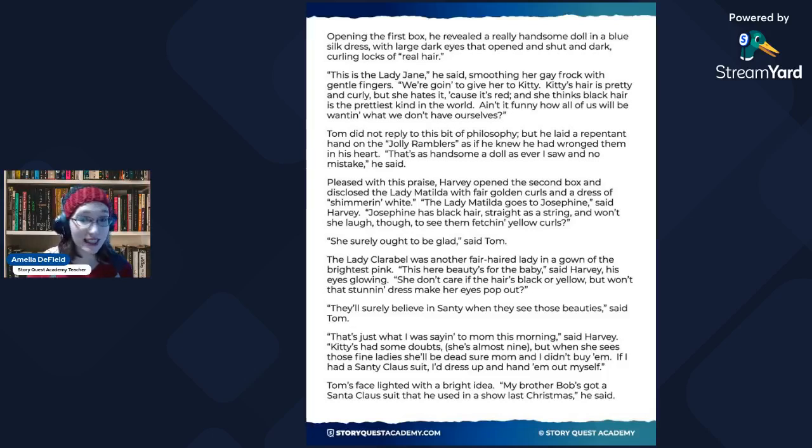We're going to give her to Kitty. Kitty's hair is pretty and curly, but she hates it, because it's red. She thinks black hair is the prettiest kind in the world. Ain't it funny how we all of us want what we don't have ourselves? Tom did not reply to this bit of philosophy, but he laid a repentant hand on the Jolly Ramblers, as if he knew he had wronged them in his heart. "That's as handsome a doll as I ever saw, and no mistake," he said.